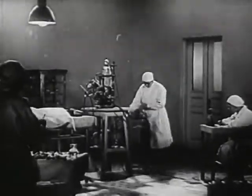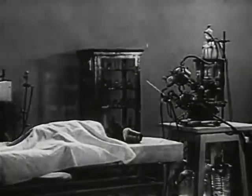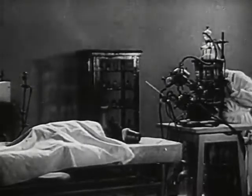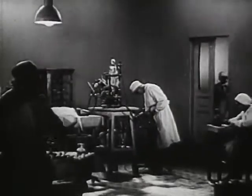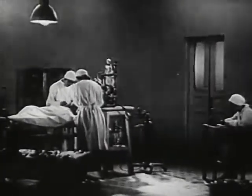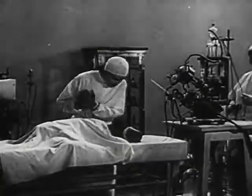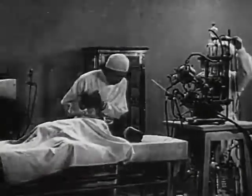We begin the experiment of revival. The experiment is carried out on a dog. A substance which prevents clotting is introduced into the animal's blood. The dog is under an anesthetic. It doesn't feel pain. No interruption of the animal's normal functions has yet occurred.